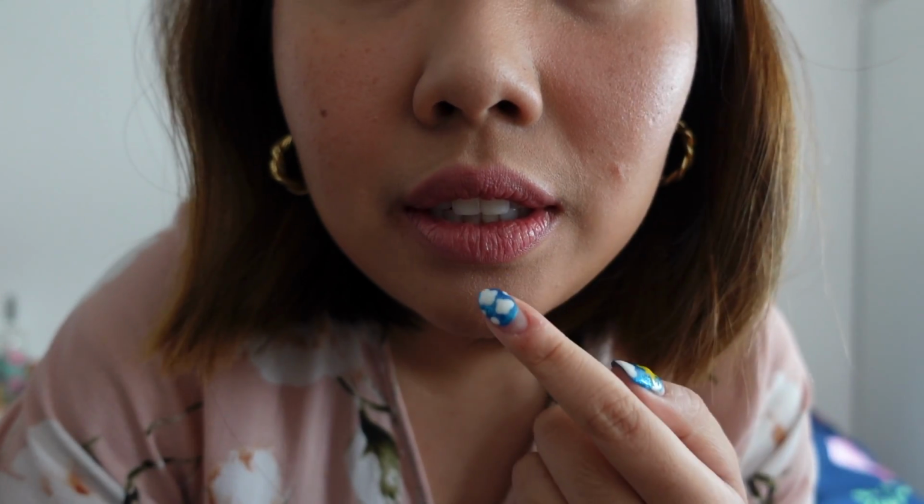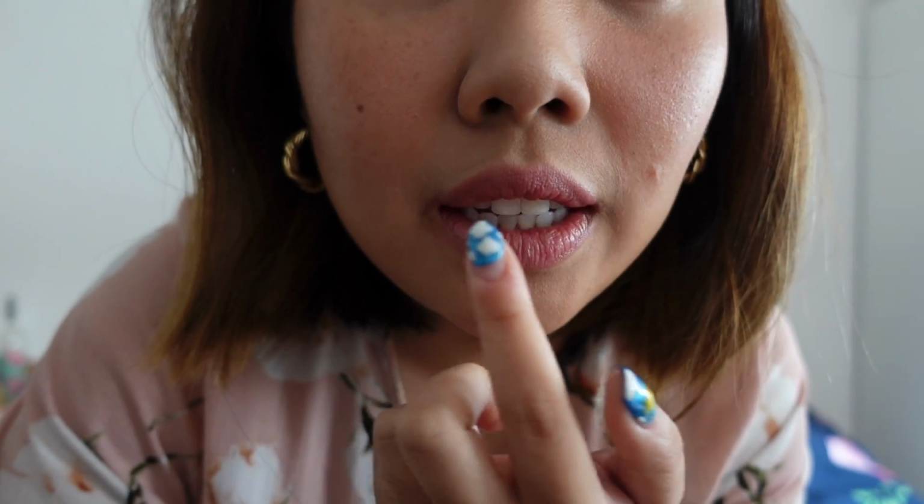So I'm gonna apply Color of Passion on my lips and compare it. Okay, on the lip it's pretty obvious. I'm gonna go closer. So the Color of Passion is definitely heavier than the Color of Dreams. This is very sheer. This has a little bit of color on, but I'm sure you can build it up.